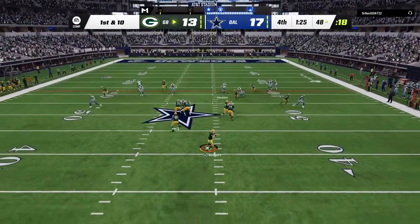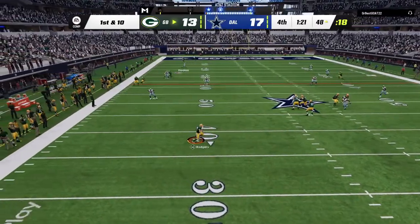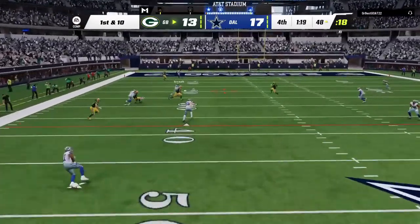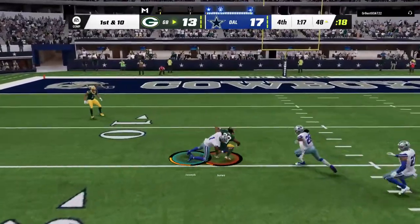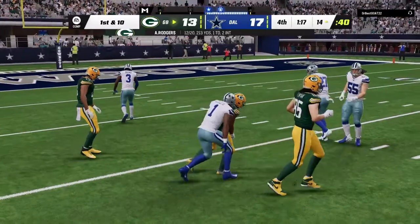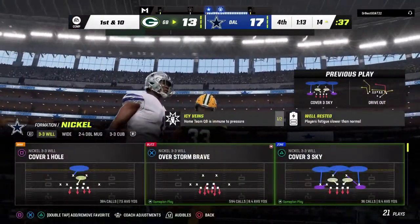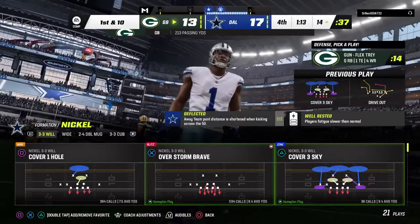Now Rodgers. Forced out to his left. Jones. And all the way inside the 15 before they drop him. It's a gain of 34. That was a fantastic job of keeping that play alive.